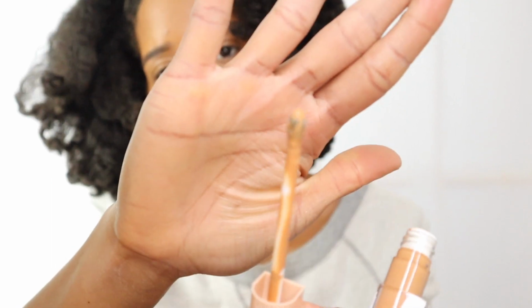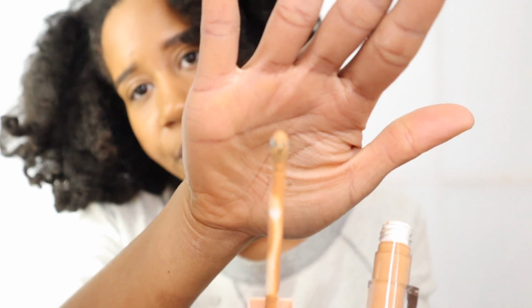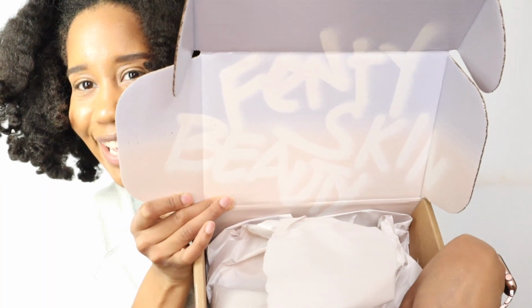But look at this applicator. It's like a metal tip, and it's cool to the touch. You can't really see it because there's concealer on it, but it's cool to the touch and it feels really good under your eyes. So that's going to be really good for me. I'm excited for that. And then I got stuff from Fenty Beauty's site.